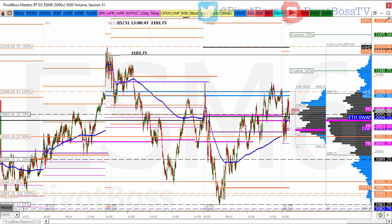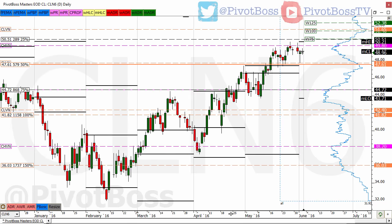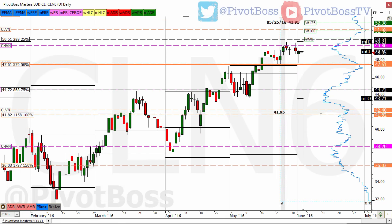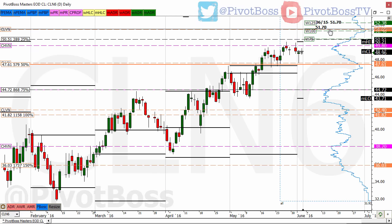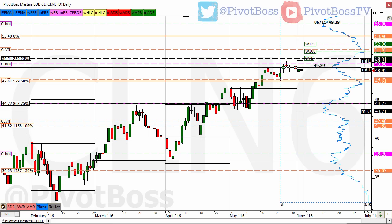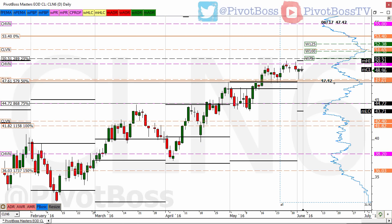All right, let's take a look at crude oil. Here's crude oil in the daily time frame. This has been trending nicely higher. We talked about the continuation into 49s, and then perhaps into 51s. We have 51.65 as the next LVN above. We're currently chopping around the HVN here, which is now 49.39. I'll update that. And we're holding above the LVN here at 47.21.